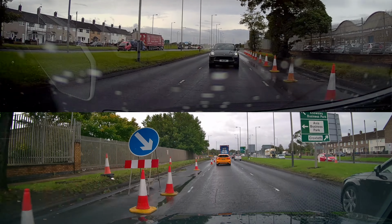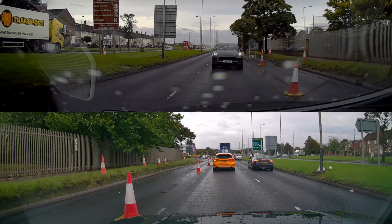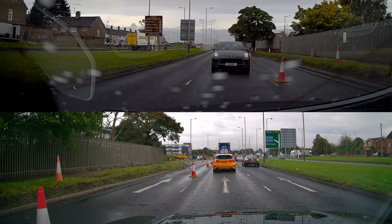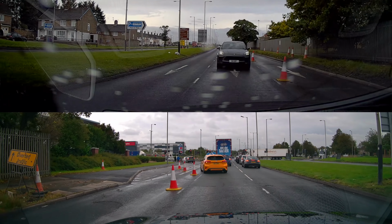Once we're through the lights, Ellie, we're then taking the slip road off to the left. So through the lights and then take the slip road off to the left. When this happens, everyone moves that little bit quicker.